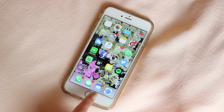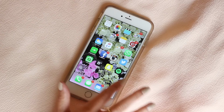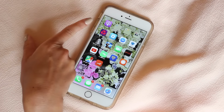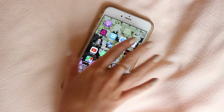Phone, text messages, emails, and Safari. My emails are like my life. This is amazing that it's only 2. If it gets over 10, then I get really stressy, so it's good to keep it low. Podcast is on the next page. I've been enjoying a few recently, like Girl Lost in City. She's done a few interviews, which I find really entertaining.